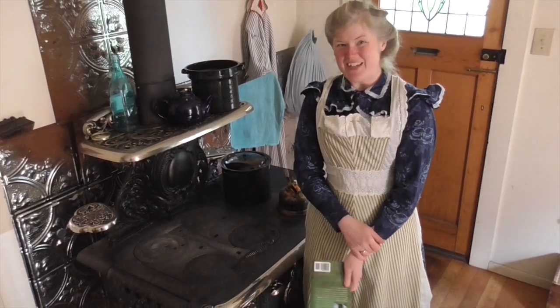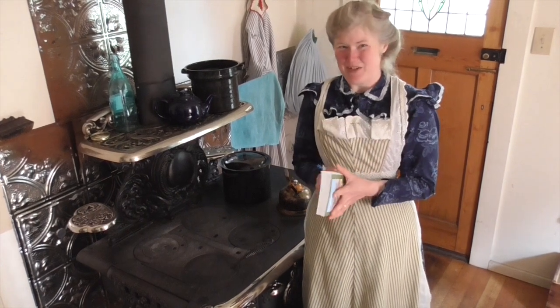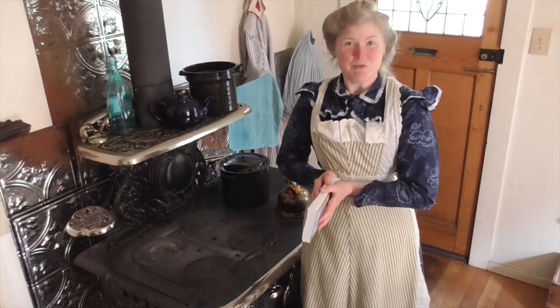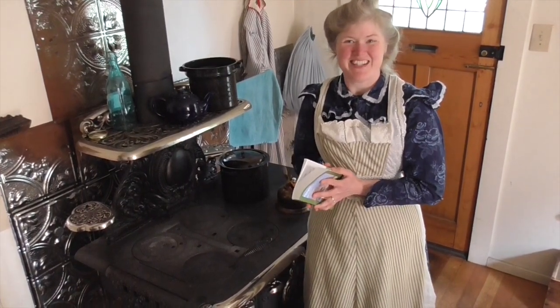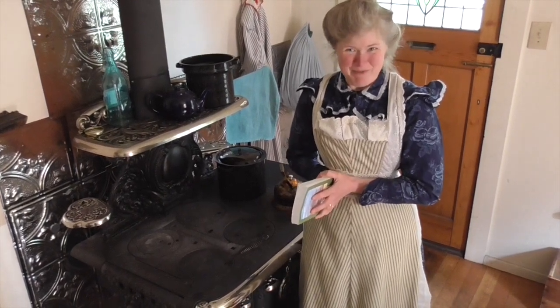Today I'm going to be making Sago Soup. This is the soup that Addie makes at the dinner party in Delivery Delayed, so the recipe's at the end of the book. And it is also the soup that was Jenny Lind's favorite, if any of you are familiar with the famous Victorian singer. And it, additionally, is a very tasty soup.